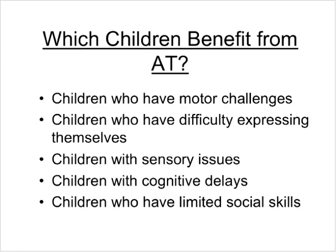Exactly. Yeah. So tell me, are there any particular children who can benefit more from assistive technology than others? Well, actually, many children can. Children who have motor challenges would absolutely benefit from assistive technology to adapt their world so they can access it better. Children who have difficulty expressing themselves verbally would also benefit from assistive technology to continue making their wants and needs known.